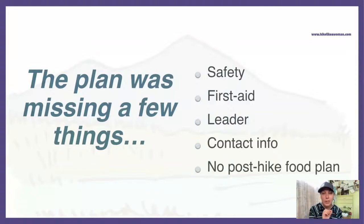but we didn't have a link up plan. And I remember there was a very stressful moment at the end of the hike when one person from our group hadn't made it back to our campsite and we didn't know where she was for a little while, and that was really scary. If we would have established a leader or figured out how we were going to hike this hike, it would have been a lot better and a lot safer, and we wouldn't have had that stressful moment at the end when we were like, oh no.